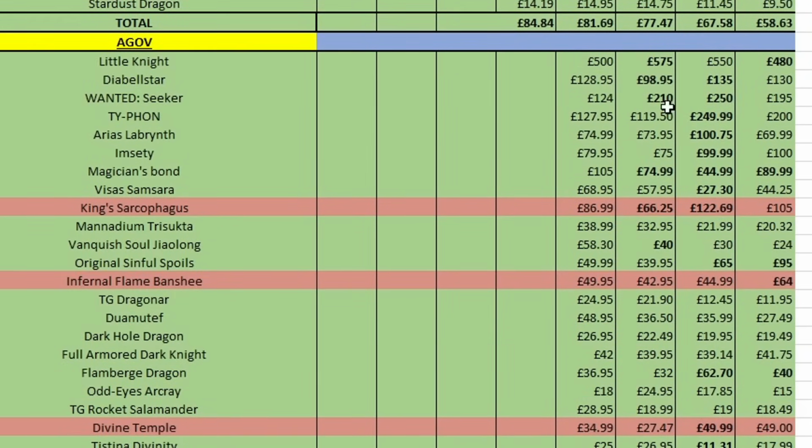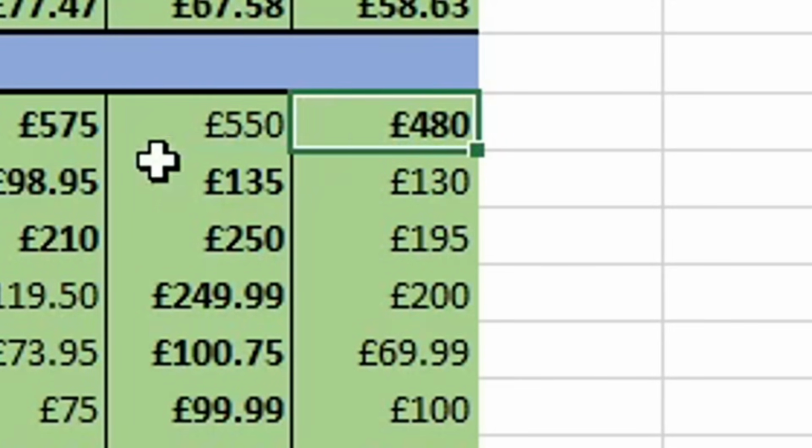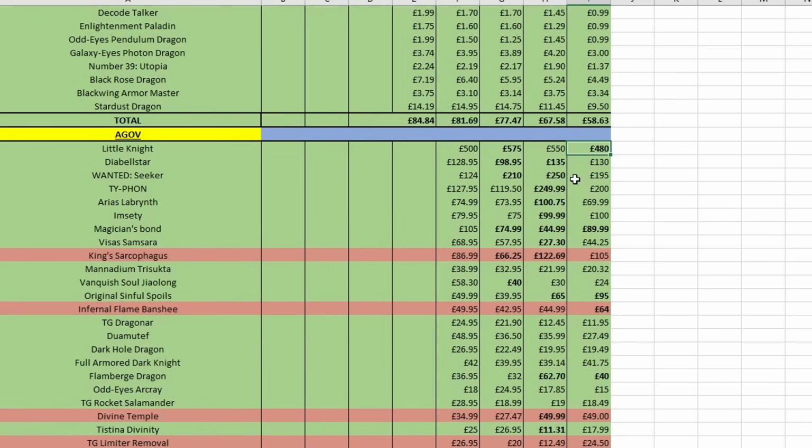Then we move into Age of Overlord. Of course, after I buy the SP Little Knight, it goes down. It goes down a chunk to 480. I can't actually remember how much I got it for. I probably said in the last episode, but I'm not too fussed. Surprisingly, the Magician's Bond in this set has doubled in price. No idea why. It's £90 on eBay right now. Don't know how that happened.